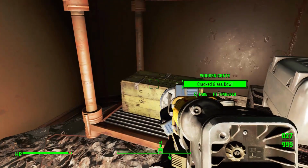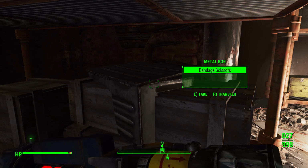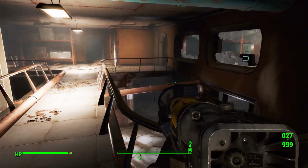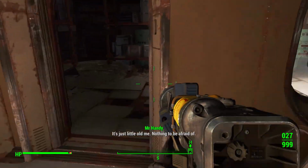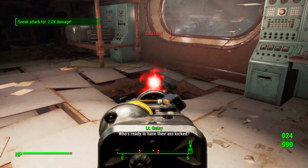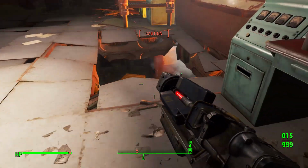Comfy pillow, even though I want one of those right now. That's not what we need. Bandage scissors. That's steel, of course it is. It's the copper, honestly, that I think is going to be the most pain. Little old me. Yes, I know it's just little old you. There we go. Who's ready to have their ass kicked? Got it. Alright, we got it.